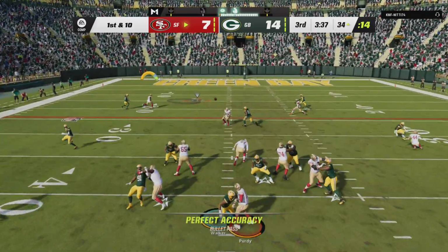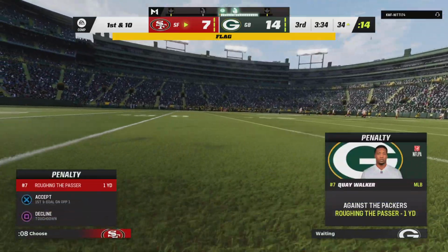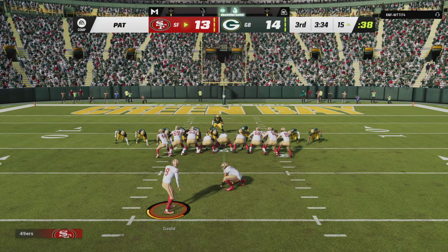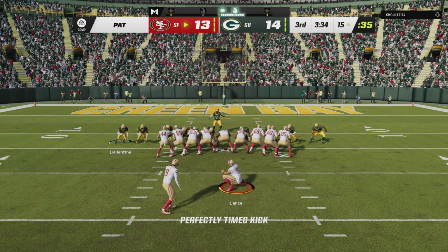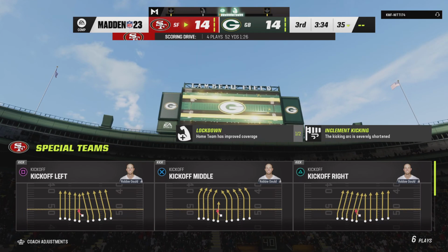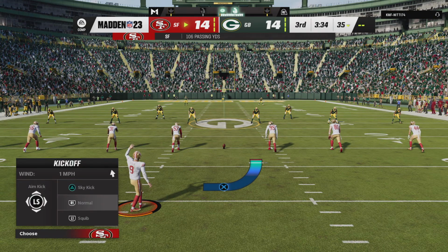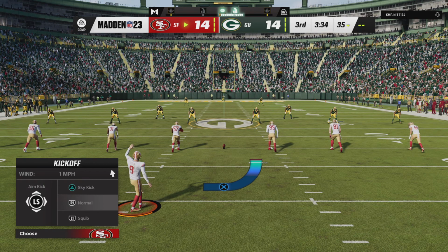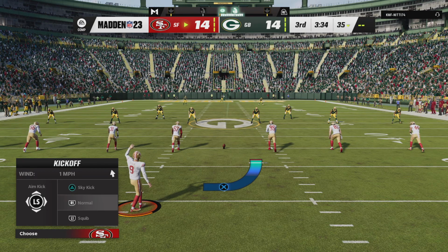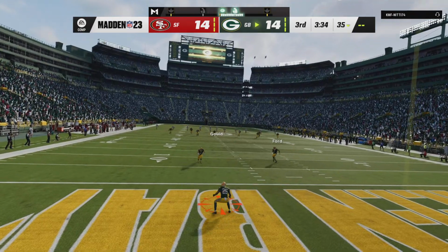This time they'll throw it. Here's Purdy. He's got the hook up downfield to Samuel. Touchdown, 49ers. Deebo Samuel, 34 yards. And the 49ers are an extra point away from drawing level. Gold with the extra point, and we are tied at 14. Nothing separating these two teams on the scoreboard as the kick's away here.